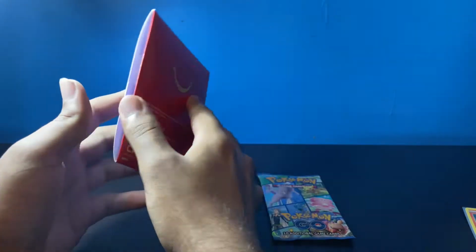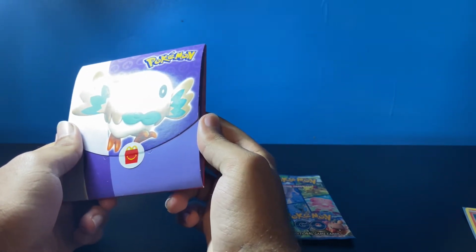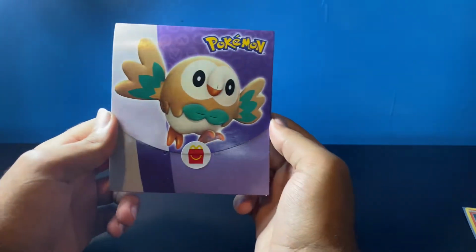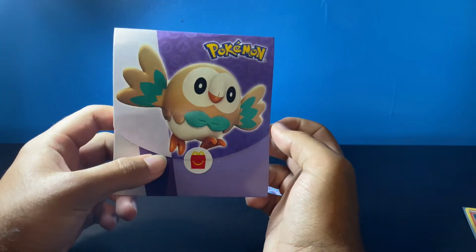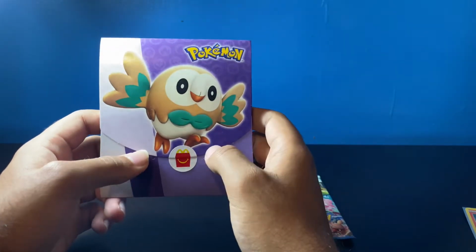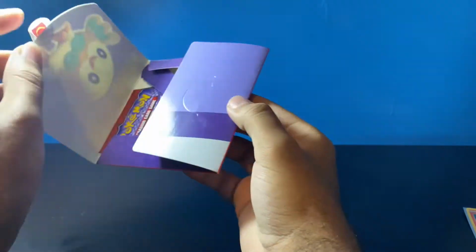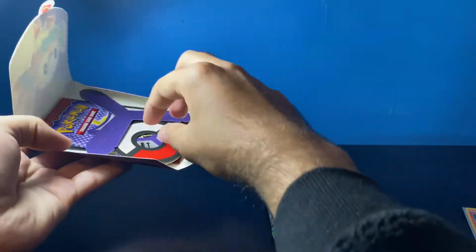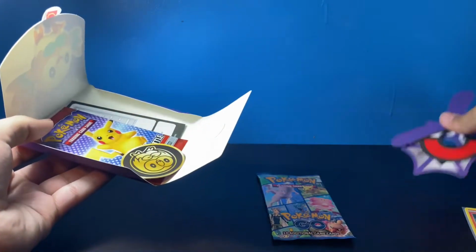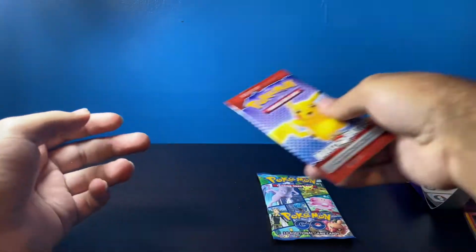I've got a second pack from my sister who went one of the days. She just gave it to me because she went alone. And I think she had like a bunch of the cards. But this is Rowlet, you know, one of my favourite Pokemon, so I'm very happy that I got this cardboard sleeve, even though it doesn't really matter what cardboard sleeve you get. So within it, we've got all this stuff that doesn't really matter. But what we care about is the booster pack.